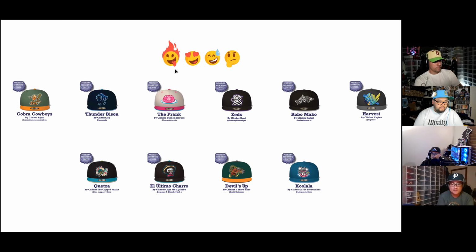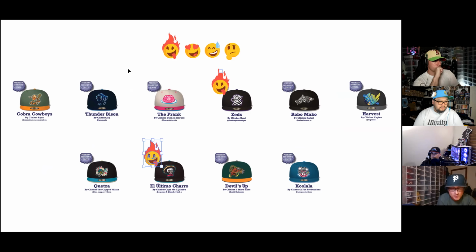I'll keep Zeds. I like that. Definitely a minor league type feel to it. And I will keep Ultimo Charo. Like you guys said, that's definitely got a Copa readiness to it. I would play around a little bit with the hat color on that one. I think black is too basic. They can go a lot brighter or something with that one. But other than that, the artwork is fantastic.